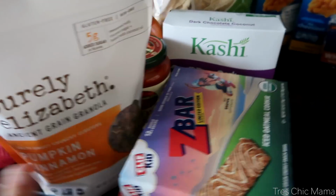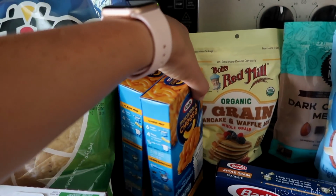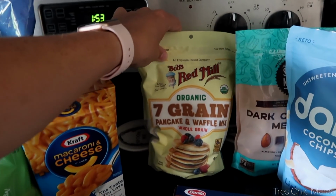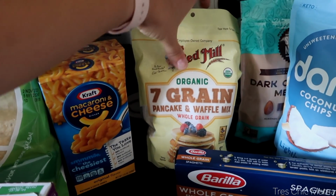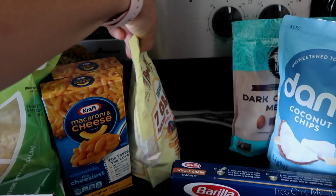So that will be a yummy breakfast for me. I did grab a couple of mac and cheeses. These were on sale for like 89 cents, and that's just gonna go in the pantry. We have some pancake waffle mix. This is the organic 7-grain waffle mix. Nice to have those on hand.